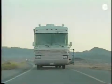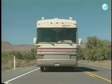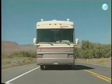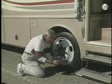We know the most common cause of a blowout on a motorhome tire is overload or underinflation. It is critical, therefore, that you know your loaded corner weights and keep your inflation pressures at the minimum required to carry these loads. Air pressure should be checked prior to each trip and each morning you travel.